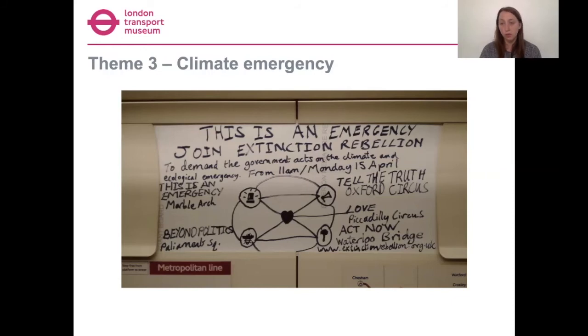It's got two parts to this section. One is a list of prompts and resources if you're planning to undertake contemporary collecting work, and some of these are as simple as thinking about the resources that you might use and any transport or journeys that you might make. And the second part is an interesting case study from Laura Boone from Royal Museums Greenwich, looking at a loan and some associated contemporary collecting carried out with the Extinction Rebellion movement.